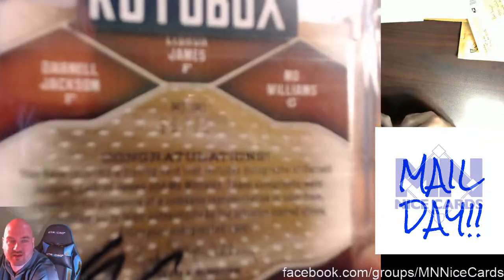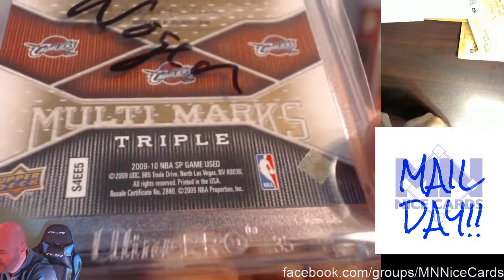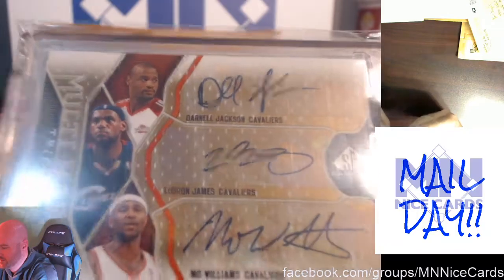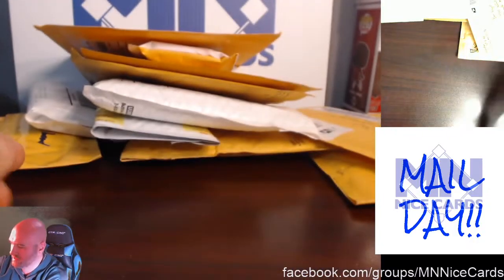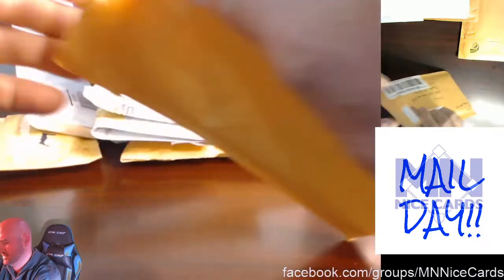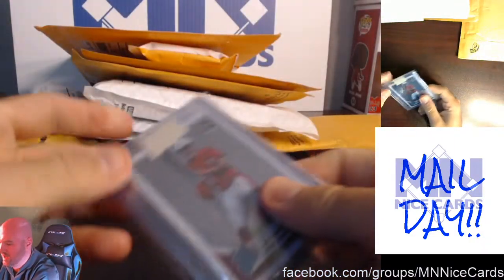This is numbered to 75. 65 out of 75, and it's from 2009 to 2010. So it's an earlier year LeBron auto. I'm going to send this off for grading with the BGS stuff that I have over here for the guys in the group. So definitely excited about that one. Pretty decent resale value on the raw version of it too.